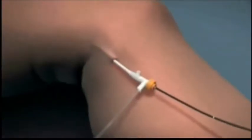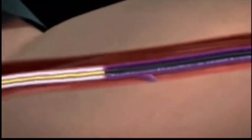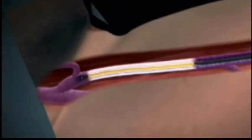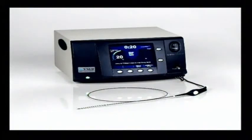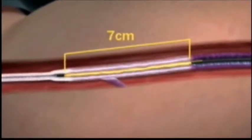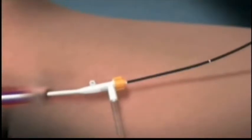But the newer way to do it is an office procedure. It's a ClosureFast method, and it is fast because it takes about an hour. It's just some local anesthesia. Most patients are awake. Some patients are a little sedated if they prefer. And we just make a small incision, maybe a quarter of an inch by the knee, with some local numbing medicine, and use a long catheter. It's almost like a lamp cord, and it's slid up the inside of the vein towards the groin.